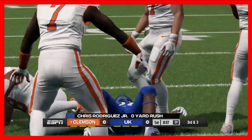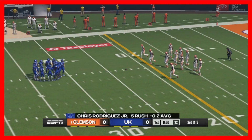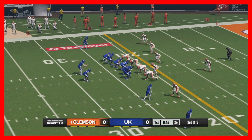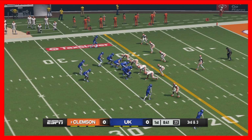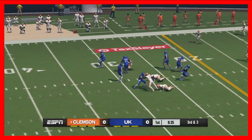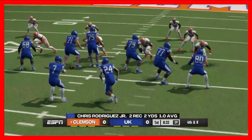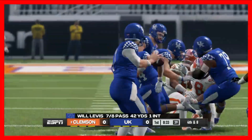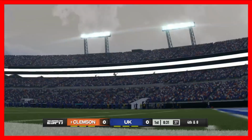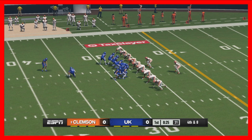One play, he'll lose yards. And this is the eighth play of the drive. And a quick throw. They bring him down in the backfield. Fourth down. They're going to try a long field goal here. Kentucky is looking to go up by three.